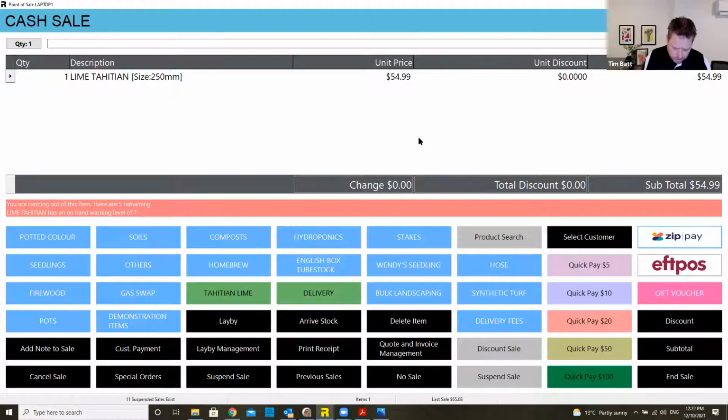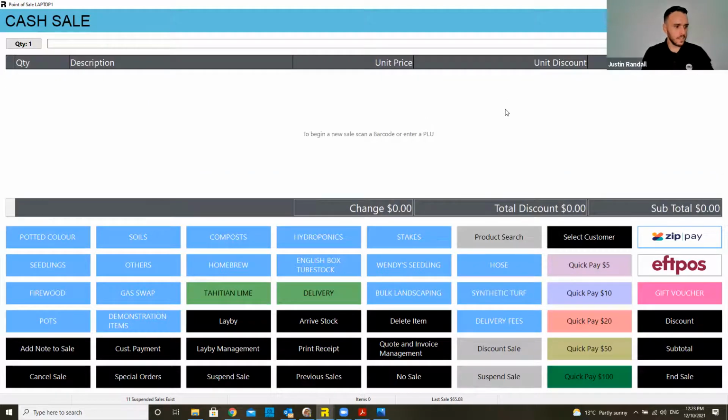Looking through my list, that's ultimately what I had on my list that I wanted to run through. Justin, is there anything that you want to add? Any other? We've done the localized care receipts, obviously the weatherproof labels, obviously the marketing side of things. Oh, what about the repotting facility?